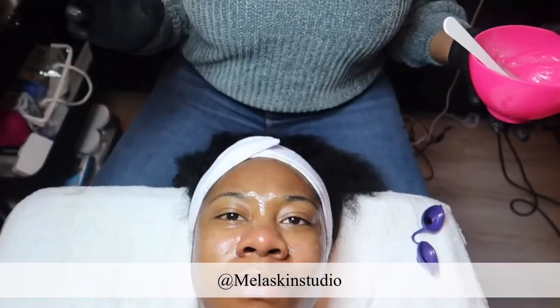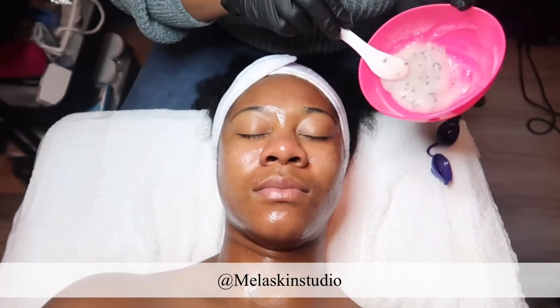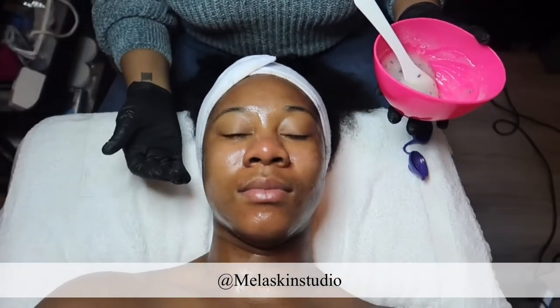This is a hydrogelly intensive aftercare mask. It has willow bark, which is great for hyperpigmentation. It has lavender extract and actual lavender leaves in it to reduce the inflammation because of the blackheads that she had and all the extractions. I want to calm the skin down, reduce the inflammation, and also the sea algae. And the hydrogelly mask itself helps lock in moisture, so we're going to put this on her skin and it's going to sit for 15 to 20 minutes.